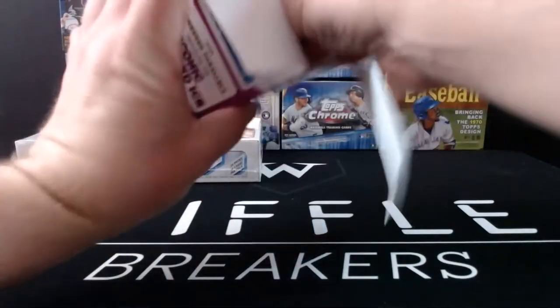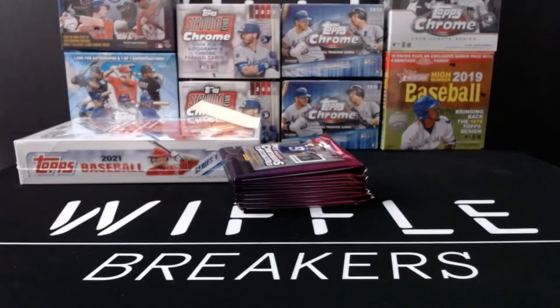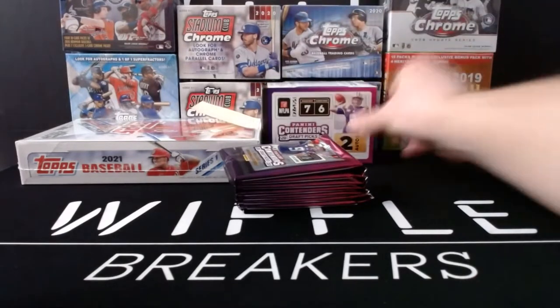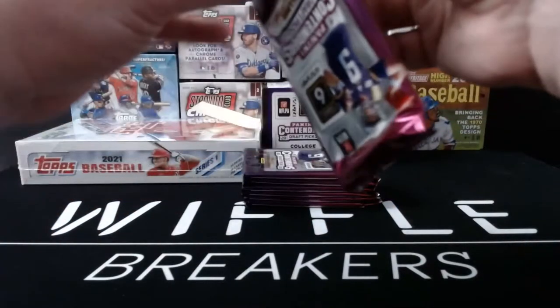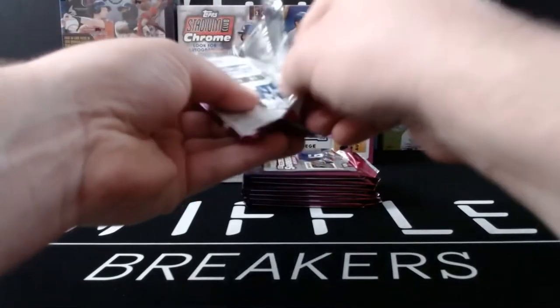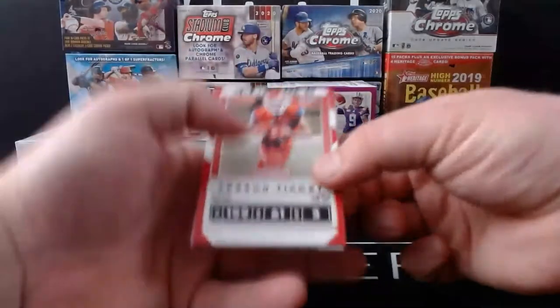I hit something pretty cool out of this. Well, there are two autos per box, and in my experience with these, I have Randall Gregson, JPEG, the original JPEG account. I have not pulled a huge auto or anything. I've pulled some low numbered ones so far. Yeah, we did get one, numbered to 9. So we just haven't hit the big name out of this yet.